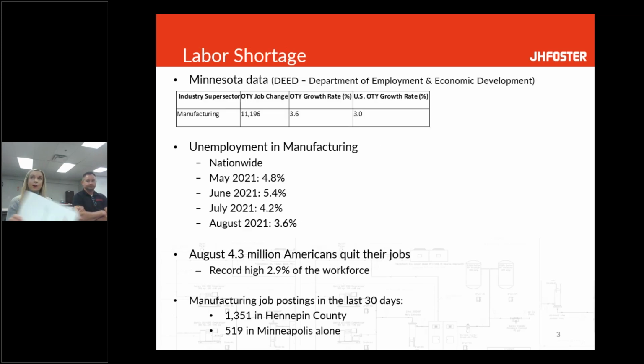So to start out, there's a lot of data out there right now on the state of the labor market. DEED, the Minnesota Department of Employment and Economic Development, puts a lot of information out. They have a lot of different broadcasts that they do on a weekly basis. But you can see the trend in unemployment, and this is all specific to manufacturing. There are a lot of jobs out there, and there aren't enough people to fill them.